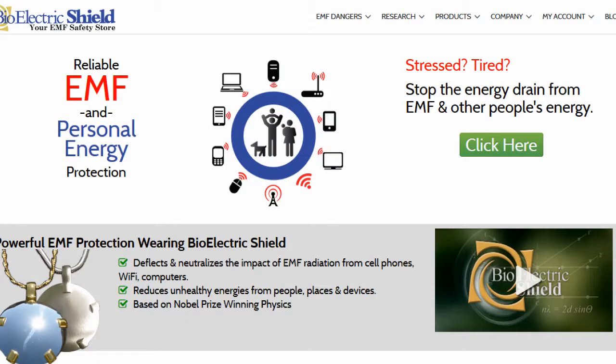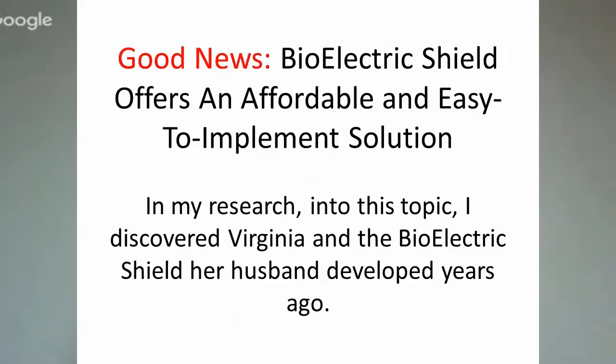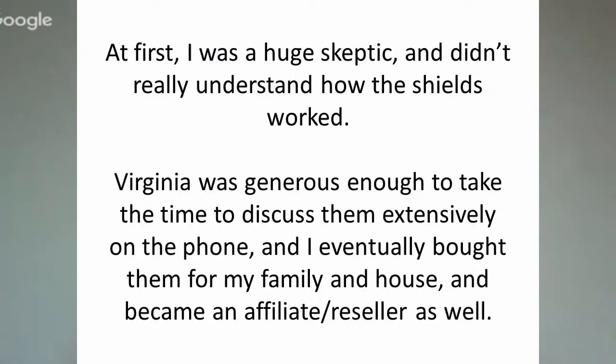And so I was really thrilled, and at first I almost couldn't believe what I was reading when I first came across a website talking about the bioelectric shield. The bioelectric shield is small. I'm wearing one. Mine is in the shape of a heart. There are different shapes, and we'll get into that. But essentially it's a personal protection device that you can keep with you, and it helps protect the body from EMF.